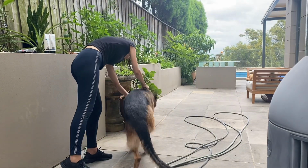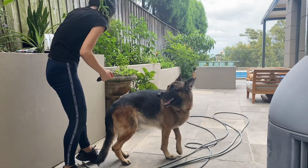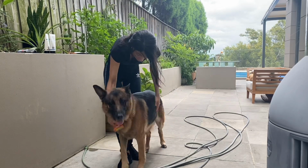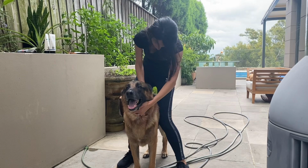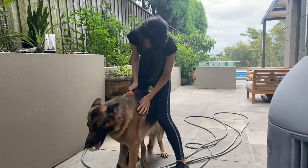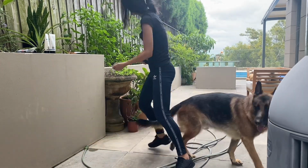And then afterwards we go on to put his shampoo and conditioner and try to wash it off. Well, we make sure we wash off everything. During this process you'll see that Kaiser just loves to play around and be silly. As much as he likes to get the shampoo and conditioner on and washed off, he also just wants to play.